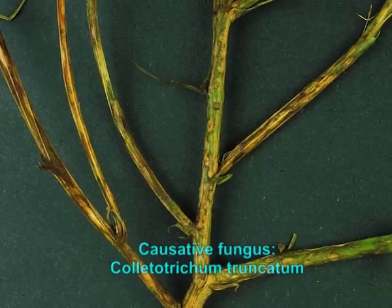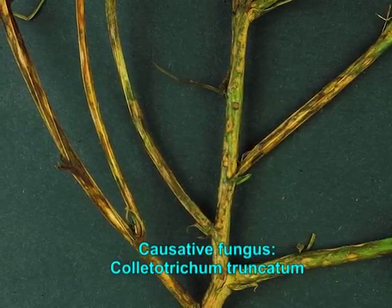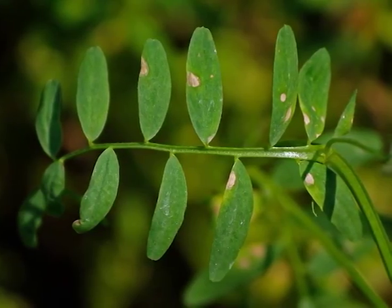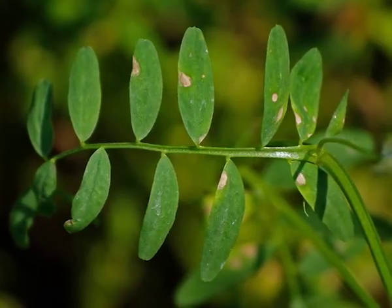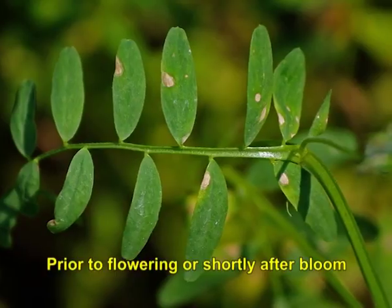Diseases. Anthracnose. The causative fungus is Colletotrichum truncatum. Symptoms are tan lesions with darker borders on leaves, which often appear prior to flowering or shortly after bloom. Diseased leaves may drop from the plant prematurely.